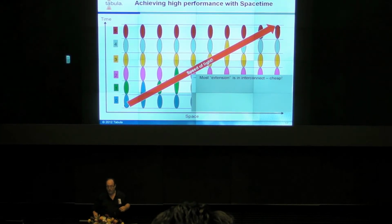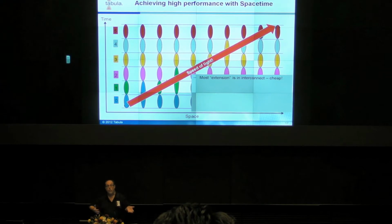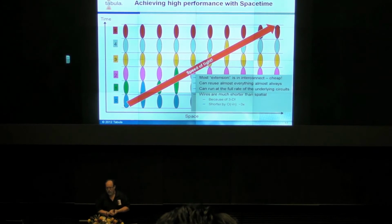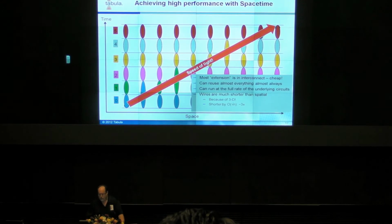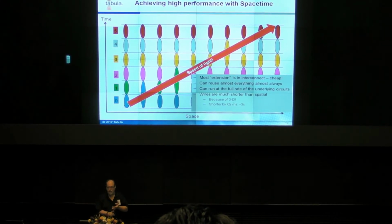So this extension I talked about, in fact, only relatively infrequently happens inside LUTs, since it's in our system's interest to use the muxes, of which there are more, rather than the LUTs. We in fact try to arrange things in such a way that the thing that has to have its program be held from one subcycle to the next is typically in the interconnect, which means it costs almost nothing. Which means that you can reuse almost everything, almost always, while still running at the full rate of the underlying circuit. And I ought to have mentioned that our wires are much, much shorter than spatial wires, because we are legitimately in 3D. What it means to be in 3D is that the expected length of our wires drops by a factor of the square root of the number of folds, which with 12 folds is about 3.5 or so. So we end up getting 2 gigahertz logic, very short wires, very high density all at the same time.